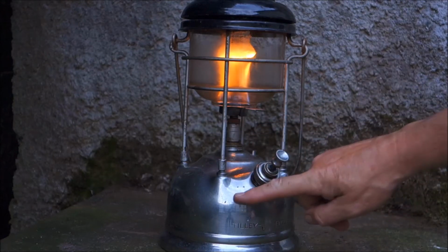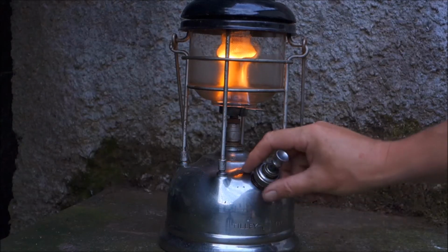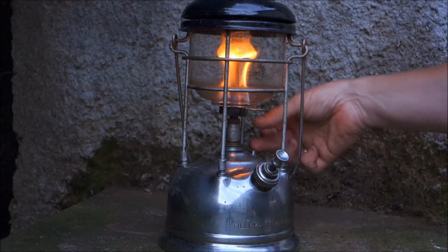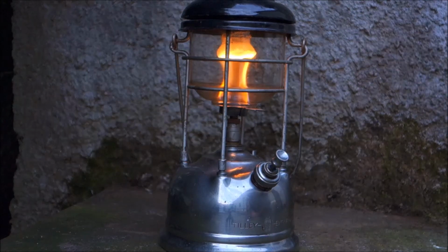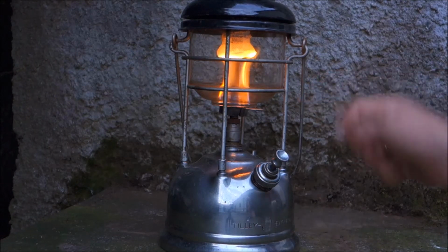Unscrew that. Filled you about there, probably about a pint and a bit of paraffin. Tighten that down. The heat will help the paraffin to vaporize once the tank here is pressurized, and then it's a matter of releasing here with the stopcock a small steady flow of molecular gaseous paraffin into the mantle, which will ignite, and we have our combustion and therefore our light. And then it's just a matter of turning it on and giving a few more pumps.